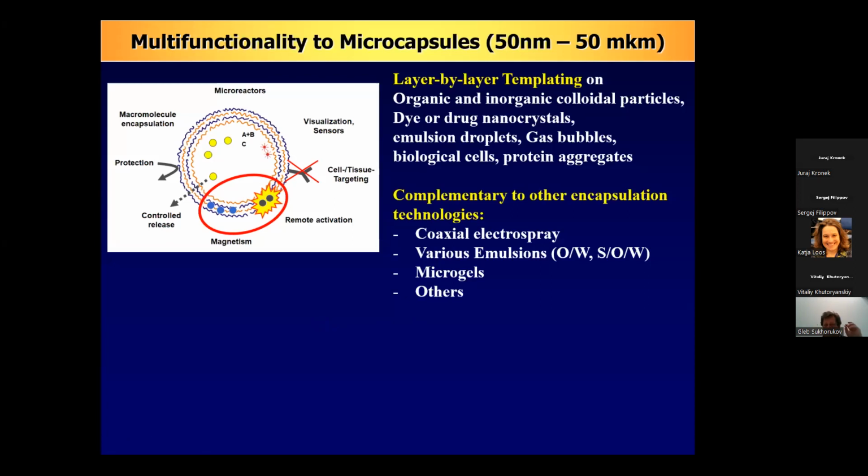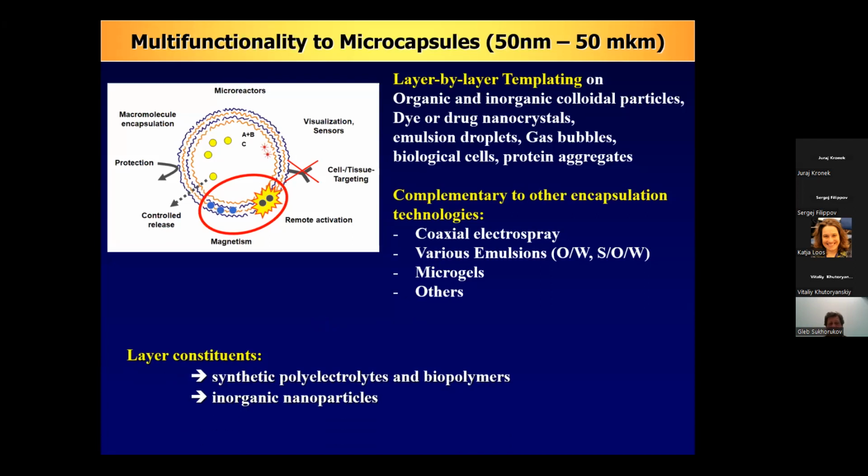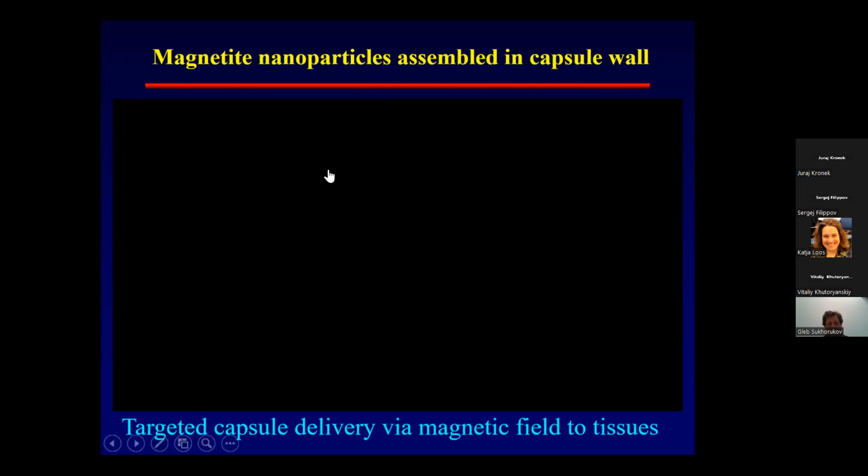We focus more on physics, to make something that provides responsiveness from remote physical signaling, like magnetic particles or metal particles that could absorb the light. And of course, as layer constituents, you could explore many things in such structures within the multilayer buildup. But as I said, a few layers could be quite enough.